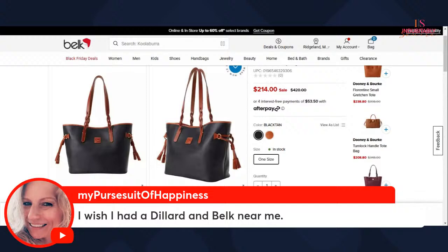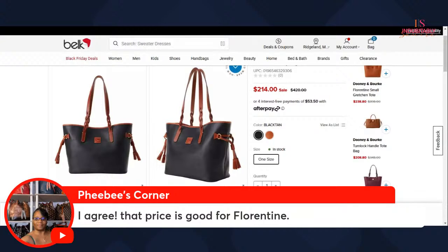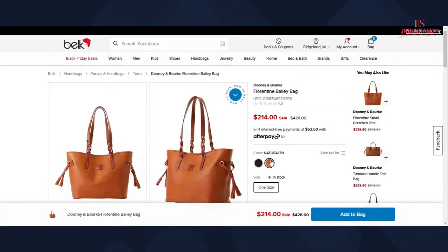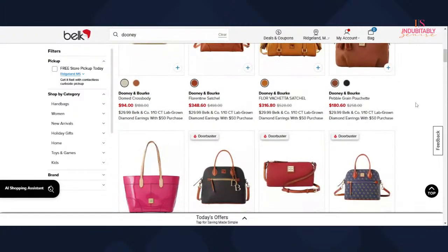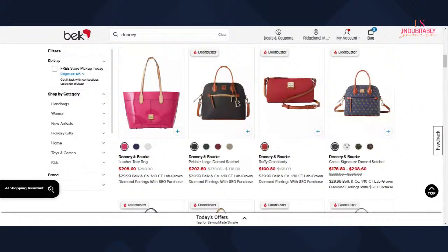Yes, but you do have the option of going online. Yeah, I don't think it's a bad price for the Florentine. I'm happy I looked on there because Dooney's was just like, we ain't trying to get y'all no special deal on this. We know it's popular. Pay the price. But over here at Belk, you might want to consider getting this. You can order online, especially if you have the Bailey and you got a feel of it. I think all of them are probably gonna be the same, just different leather. So they do have different options over here now.